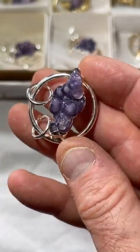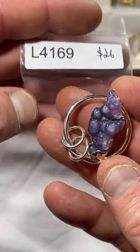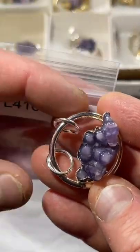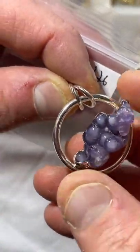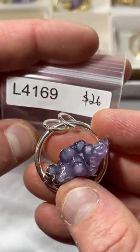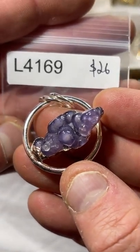So we got this nice grape agate. The grape agate has been tumbled also in a factory that we worked on. This one here is $13. This was a special project that I did like 5 years ago. Went to Indonesia to get the grape agate, and then we went to the factory to make all of the jewelry. It was a very nice project.